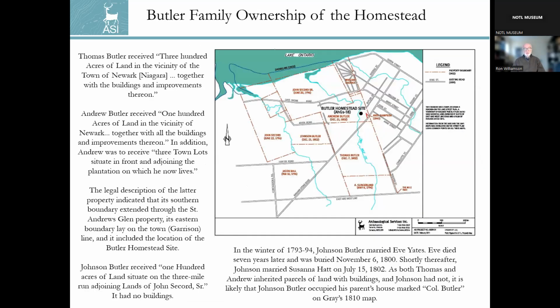And the most important thing to take from this, if you look at it carefully, is that all of the Butler sons and people known to him had properties here. The Butler Homestead extended through the latter property, Andrew Butler's property, extended through the Andrews Glen property, which was the subdivision that occasioned the excavation of the site. But it was his son Johnson who did not inherit land that had structures. That leads to the conclusion that while Andrew had inherited parcels of land with buildings on another lot, Johnson had not. And it's likely that Johnson Butler occupied his parents' house, which is on that famous Gray's map of 1810.